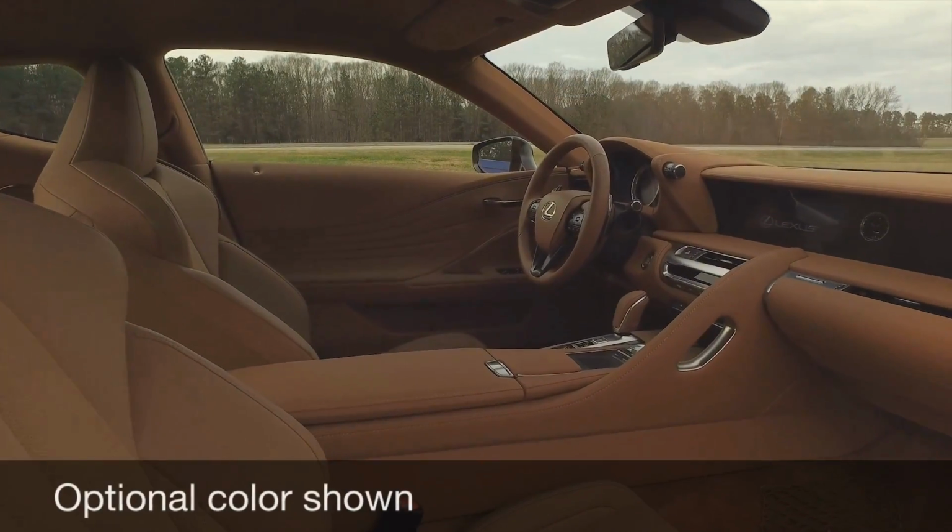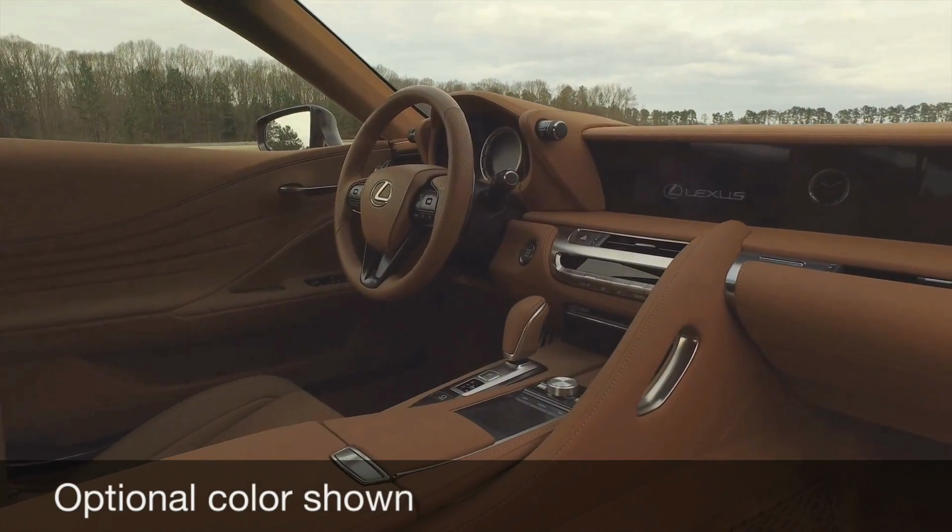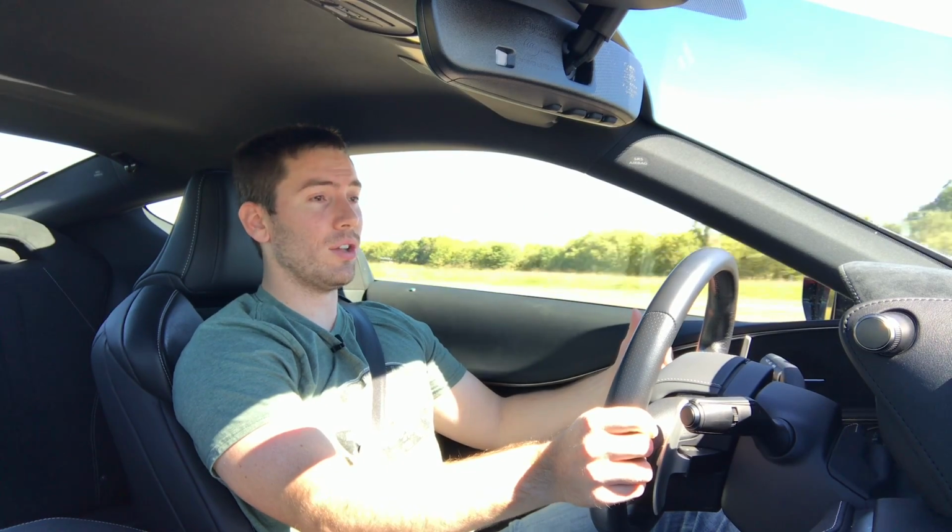It looks beautiful. Every single material that you touch feels of high quality, which it should for a $100,000 car, but this thing is gonna look good for a long time and it's gonna last for a long time.